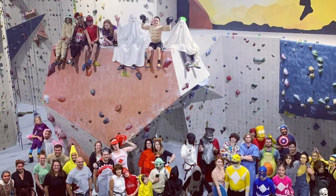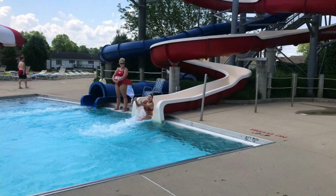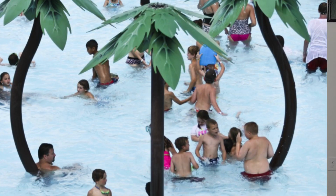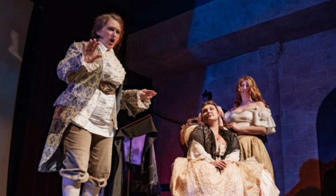Also, there is another water park called Russell Sims Aquatic Center. And if you like theater and performing arts, the Southern Kentucky Performing Arts Center is a great place as well. They have a lot of different things throughout the year. So I think that's pretty great.